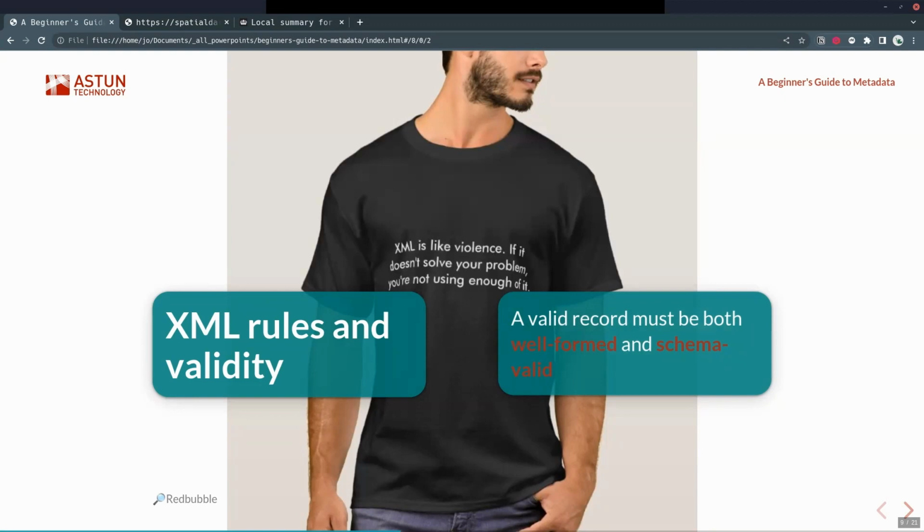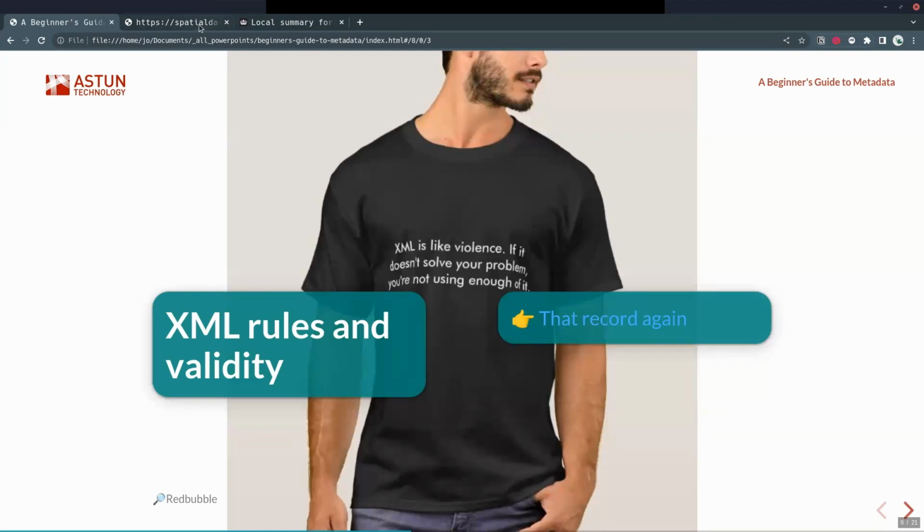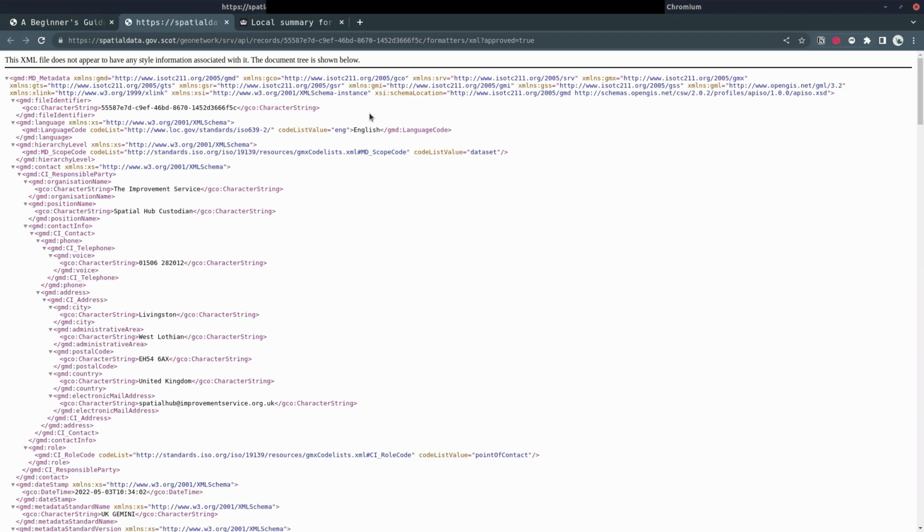To be a valid metadata record, it must be both well formed, so it must have all those matching start and end tags, and it must be valid according to the various schemas that it uses. If we go back to that record, these bits at the beginning of a tag where it says GCO character string and such like, the GCO is the namespace, and we've got a bunch of different namespaces being used in this document. They're all defined at the top. You don't really need to know about namespaces particularly, but this is why XML looks like it does with the GCO, or let's have another one, GMD. These are all different types of schema to describe different types of information.